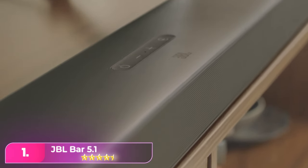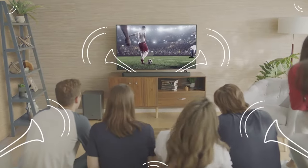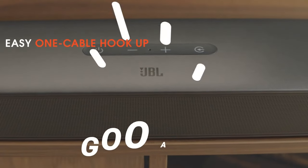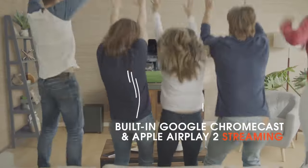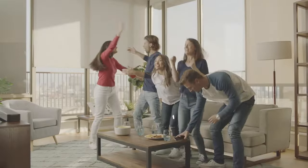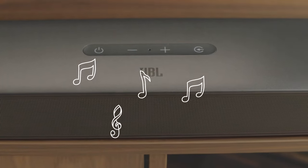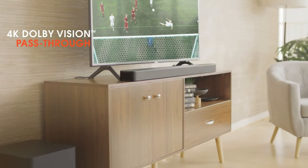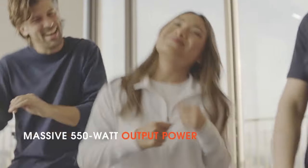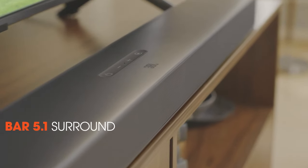Number 1. The JBL Bar 5.1 offers exciting features and top-notch sound. With a soundbar and subwoofer, it delivers 5.1 surround sound. Detachable wireless speakers on each side of the soundbar enable customizable placement for immersive sound. Setup is effortless with plug-and-play functionality. Priced at $599, it provides impressive sound quality, making for an immersive home theater experience.